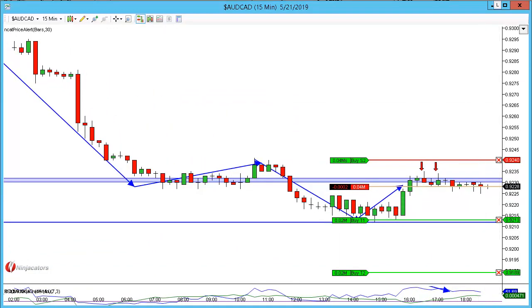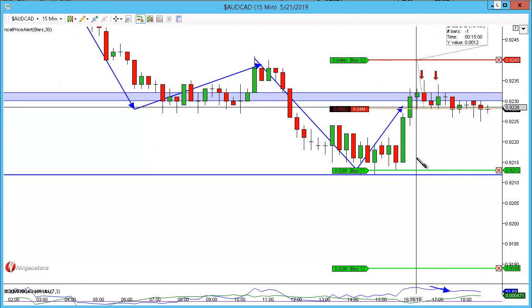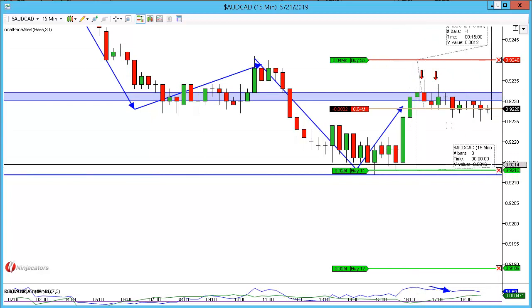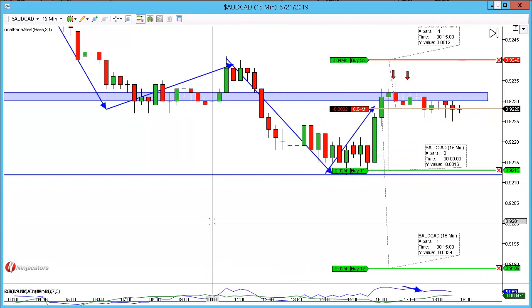And then we're looking for, well, we have 12 pips of risk, playing for the lows at 16. We're then looking for that extension a lot further down at 39.